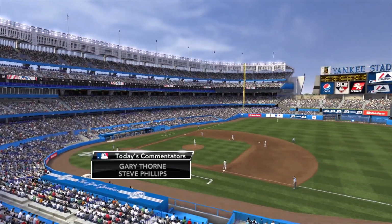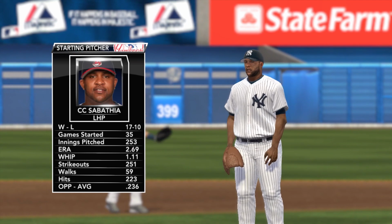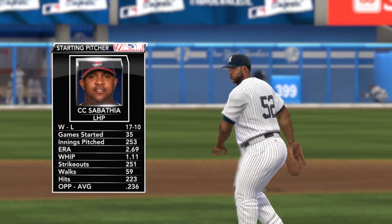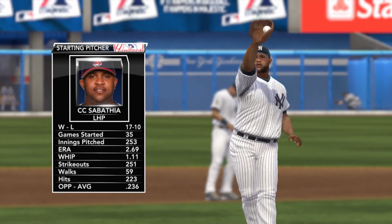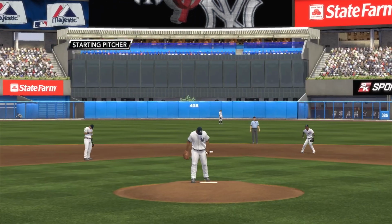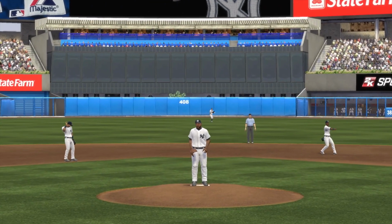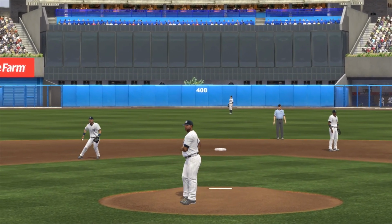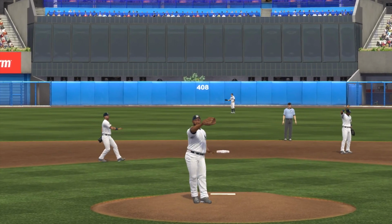I'm Gary Thorne. The starting pitcher, everybody wanted him. Today we get to watch him, CC Sabathia. So, Steve, what's he got in store for Seattle hitters today? Karsten Charles Sabathia, also known as CC, also known as devastating. He's got put-away stuff no matter who's in the batter's box.